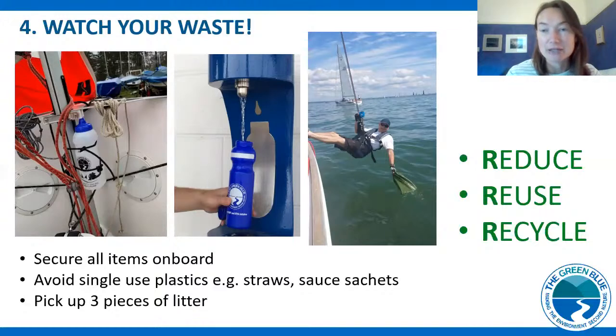The next thing you can do after you've secured things on board is why not encourage your club to eliminate single-use plastics altogether? So does your club have plastic straws or your centre? Does it have sauce sachets in those little sachet packets? Or is it selling plastic drinks bottles? There's something you can do about that.